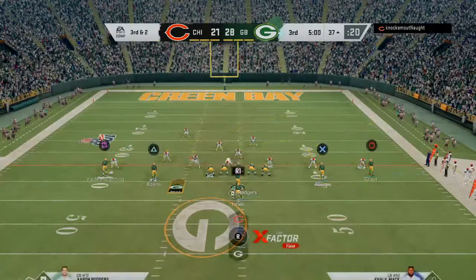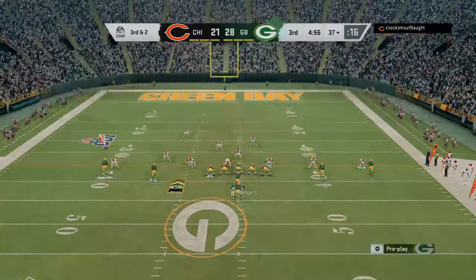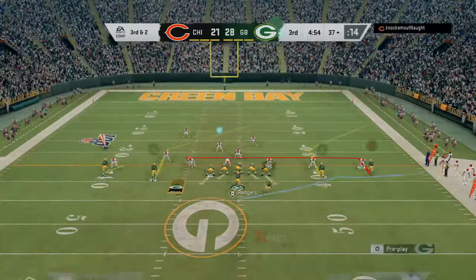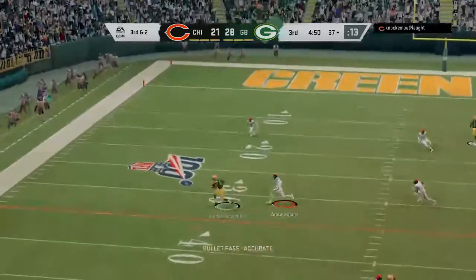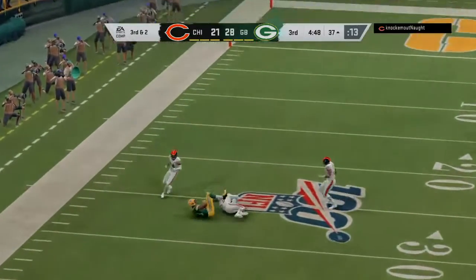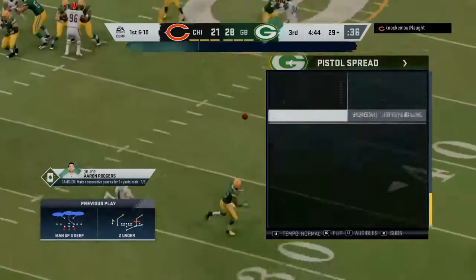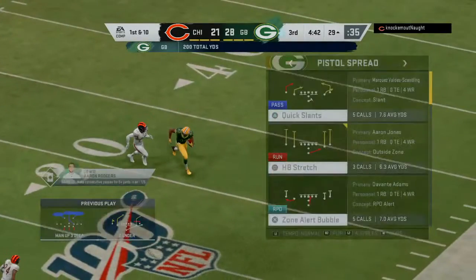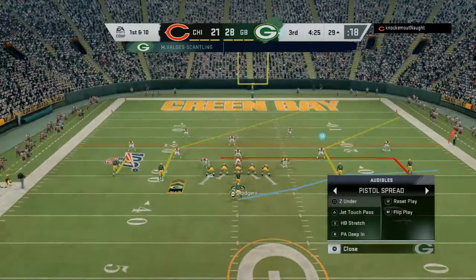Again, they'll throw with Rodgers. He's got his man, Valdez-Scantling. And he picks up the first before he's taken down at the 29. There, they just keep marching right along. First down on a pickup of 8 there.